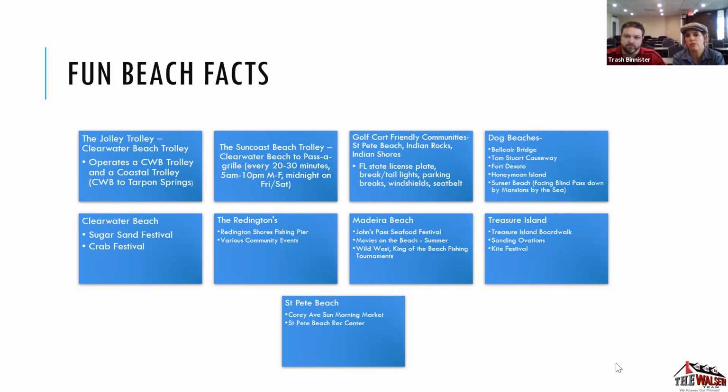Madeira Beach is also great for movies on the beach. Typically in summer, they'll do Jaws on the beach, which is pretty creepy if you've never done it, because you hear the Gulf of Mexico going behind you, and then you hear that doo-doot, doo-doot. But then also in Rock Park, they'll do movies in the park there. And they are doing that even with COVID. So keep an eye on those beach pages because they're social distancing, but they do popcorn, there's vendors. And Madeira Beach is a hot spot for our fishing tournaments. So the Wild West, King of the Beach, all happens there.